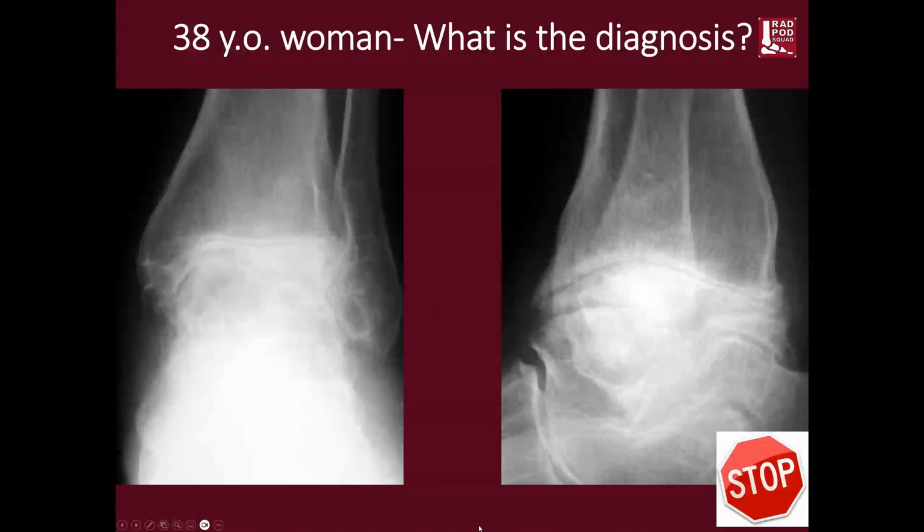38-year-old woman, what's the diagnosis? When you're looking at joints that look this degenerated or this difficult, it's hard to know where to begin, but it always begins with the joint space. So let's take a look.